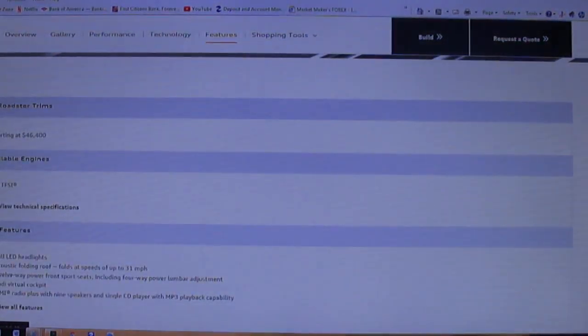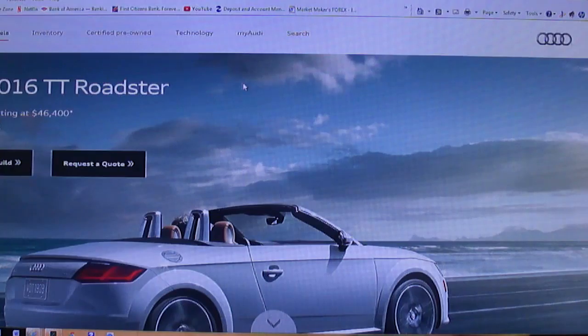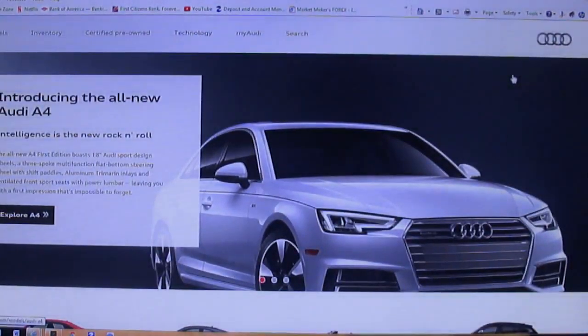And then the last thing we're doing, this car starts at $46,400, all right? You can get the 2-liter engine pushing out 220 horsepower, about 258 pounds of torque. And that's all for that. So that, guys, has been the 2016 TT Roadster convertible. And that has been all for Audi.